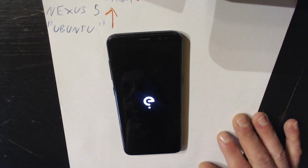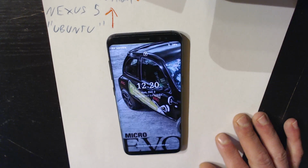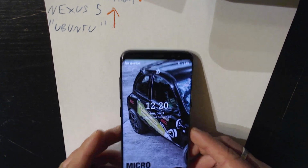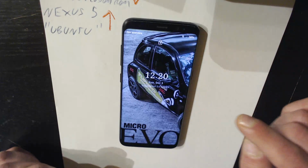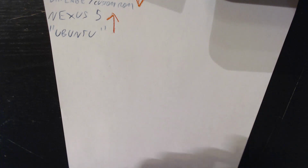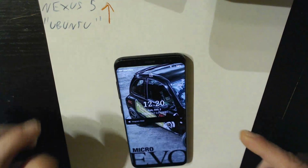And nothing. The ROM which I installed is /e/, actually, which is the de-Googled custom ROM. Sorry, I place my code. So as you can see, it asks again for the code. So this is the de-Googled S8.